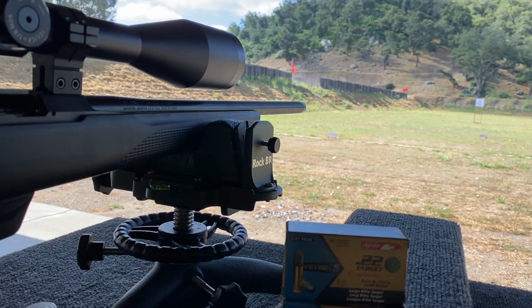All right, we're going to be shooting the ARA target with the Aguila. We're going to start out with our sighters. Got a little bit of wind, a breeze, kind of going all over the place. Let's see what we get.